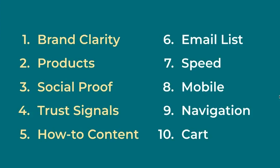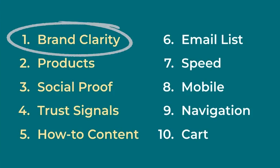We will focus more on the first 5 because they are something that I think will create more difference for you. Nonetheless, the other 5 are more technical and they're very important. They're like a given these days. So let's get started. Let's start with the first one.